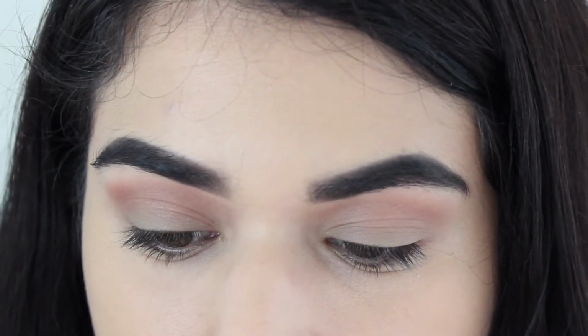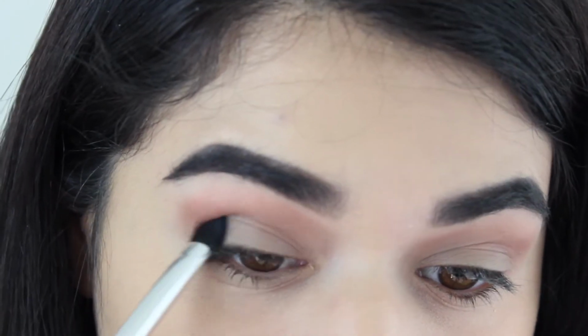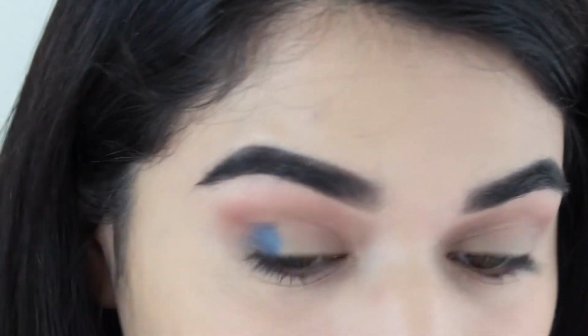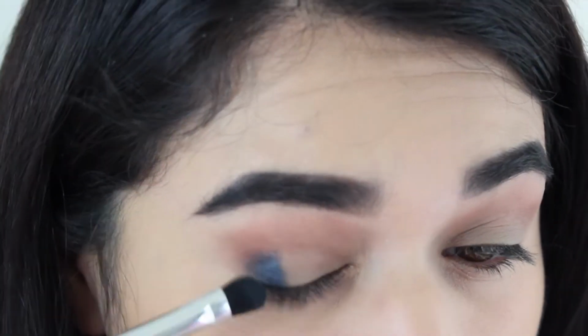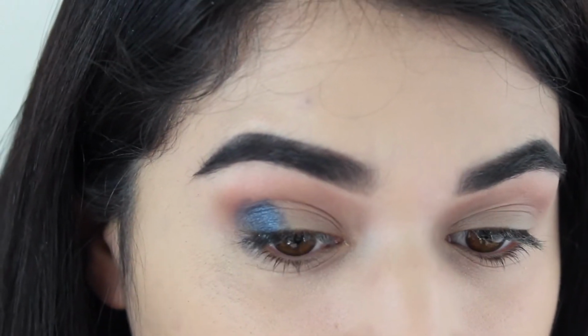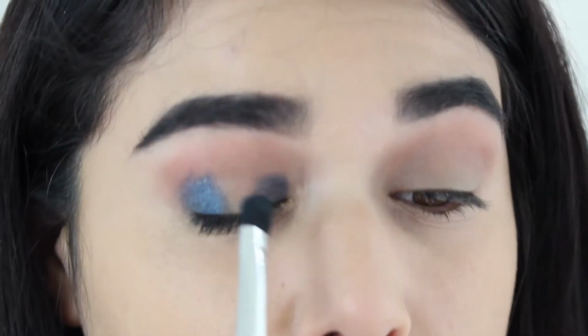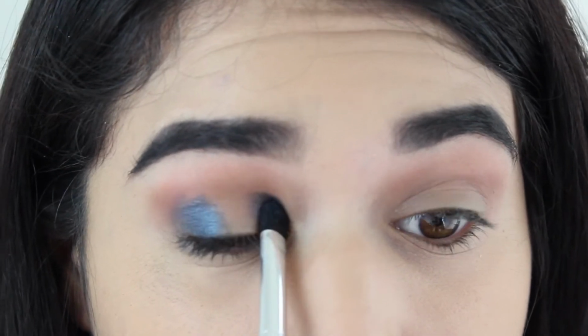All right, let us put this on the lid. So we're gonna put this in the outer and inner corners. Ooh, we're getting some fallout with this one, but it's a gorgeous shade. And all of the shadows we've used thus far have been Coastal Scents Hot Pots. Actually, I think all of them ended up being from Coastal Scents, so funny how that worked out.